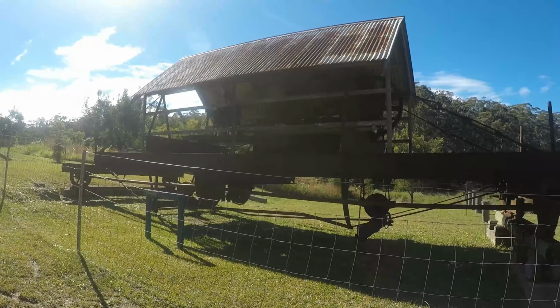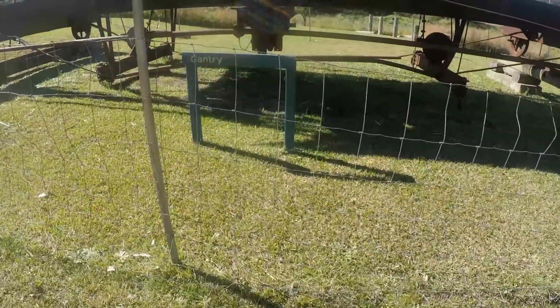Have a look at this, look. I've seen a sawmill before. I've seen a sawmill because my dad works at a log truck place. It's an old gantry.